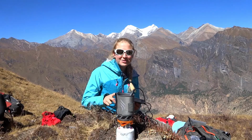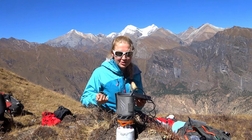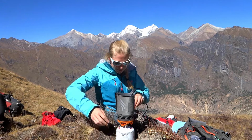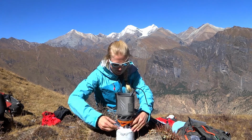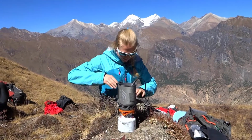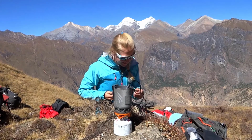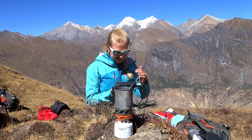We're now at 4,340 meters, and I'm going to be measuring the temperature at which this water boils. So let's try and hope the gas works here. Okay, that's on. What's this doing? It's really hard to see up here now, it's so bright.